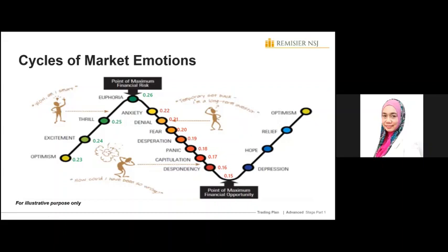Okay, you don't average into losers. It's best to take a loss when it's small and move on to the next trade. You have to cut your loss without hesitation when the market has proven you wrong. Normally this is not an easy decision, but with knowledge and experience, you just know where to take such action. And never trade out of boredom.